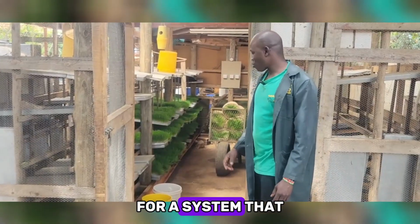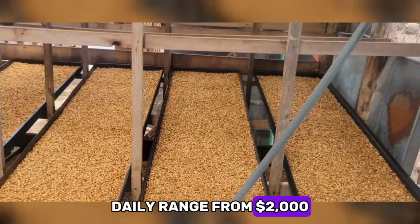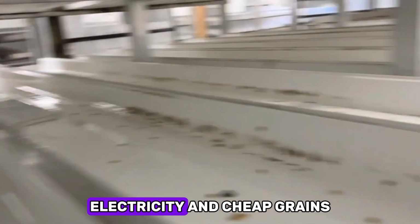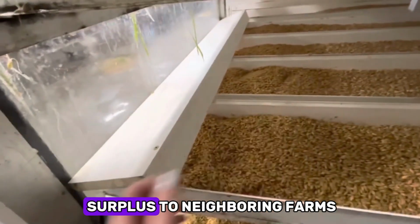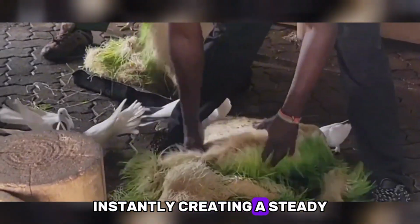Startup costs for a system that produces about 150 pounds of fodder daily range from $2,000 to $4,000, and running costs are minimal because you're only using water, electricity, and cheap grains. A goat farm in Kentucky installed one to feed their own herd, then started selling the surplus to neighboring farms for $15 per 50-pound bag, instantly creating a steady side income.